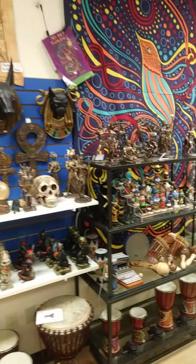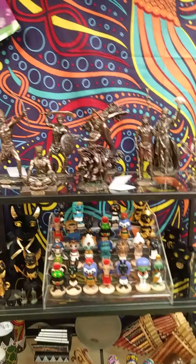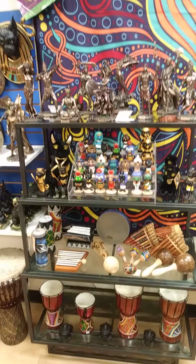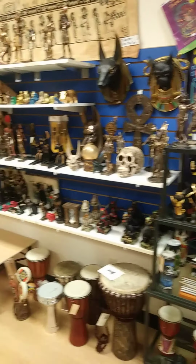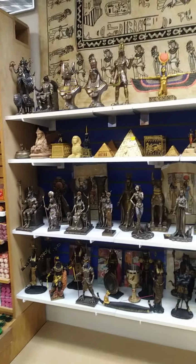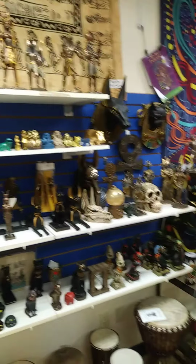So at the end of the wall, the Orishas have their own section now. So we were able to give them a little bit more love and prime display there. Of course, we have our instruments over there, and then our Egyptians. So our Egyptians, quite full. As you can see, we have a lot of figurines in stock right now. If you're looking for a figurine, please just call us.